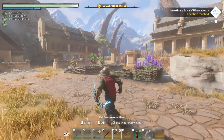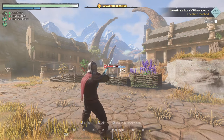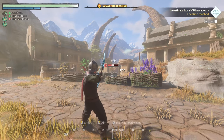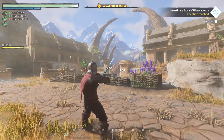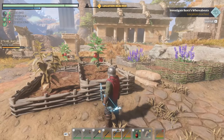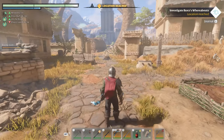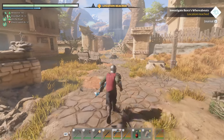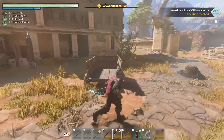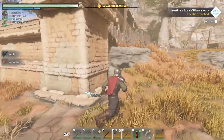Oh, there's a little dude right over there. Hello. Yoink. Sorry, I'm aiming low. I'm sorry. There we go. Gotcha. Okay, location reach in her shop, right? It's supposed to be her shop. I think I hear a big kitty.